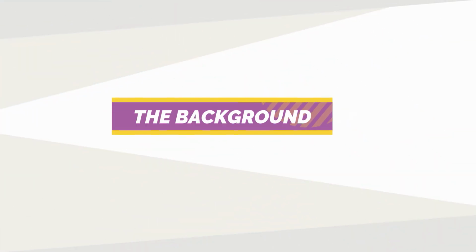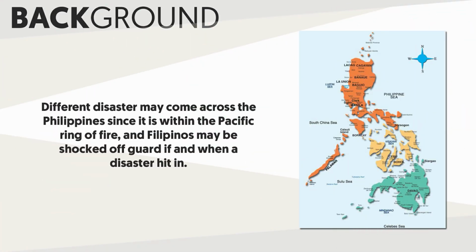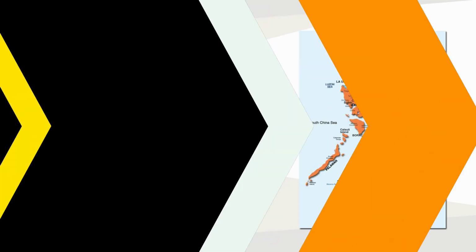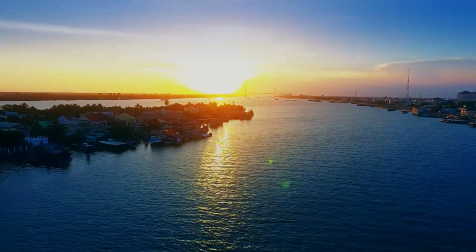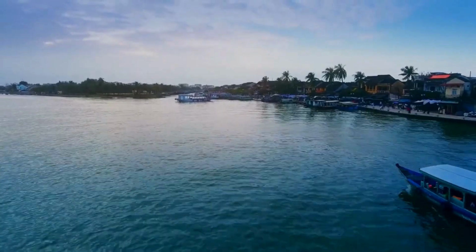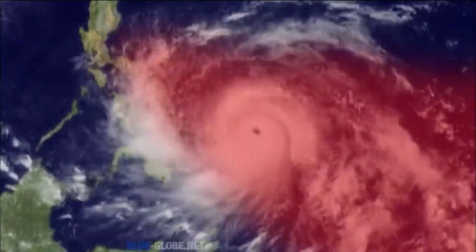To start it off, I am giving you a little background about the project. Different disasters may come across the Philippines since it is within the Pacific Ring of Fire, and Filipinos may be caught off guard if and when a disaster hits. Based on studies, out of all the continents, Asia is once again named the most at-risk region when it comes to recurring and emerging hazards such as typhoons, super typhoons, earthquakes, pandemic risk, floods, and heat waves. Our country is visited by mostly 24 to 48 typhoons a year, and 3 of them are considered to be of super typhoon strength.